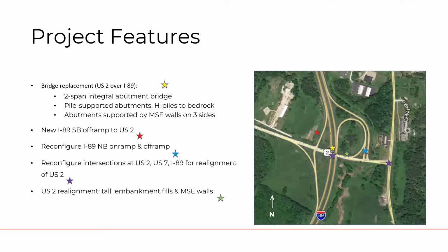And so looking at a plan view of the site here, again, Interstate I-89 running top to bottom and Route 2 running left to right, with US Route 7 also running top to bottom on the right-hand side. So the proposed bridge replacement was going to be a two-span integral abutment bridge with MSE walls at the abutments and a central pier constructed immediately to the north of the existing US 2 bridge. So the yellow star there indicates the location of the proposed structure, so offset slightly to the north with a realignment of Route 2.